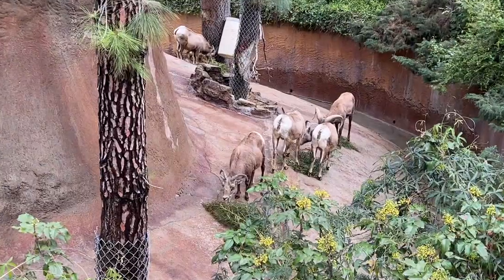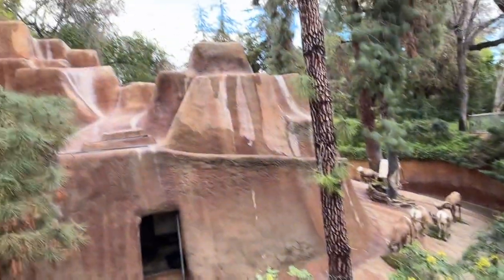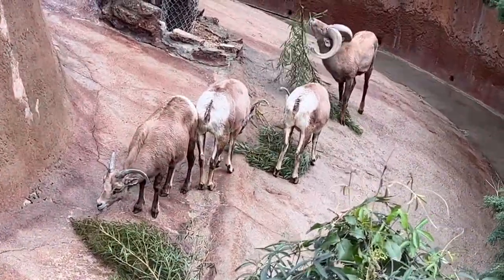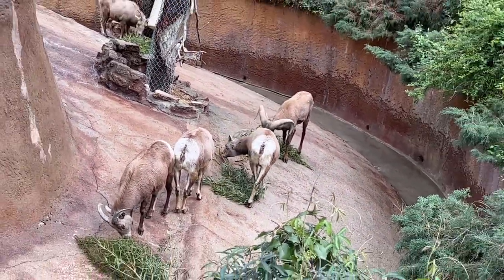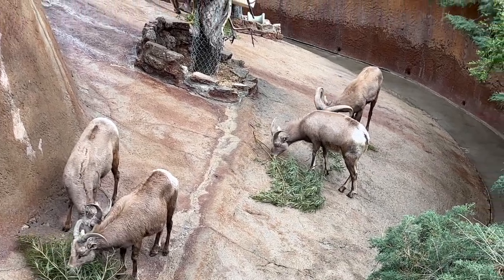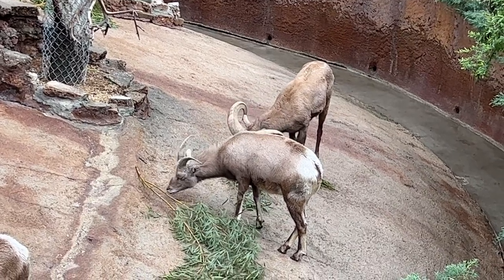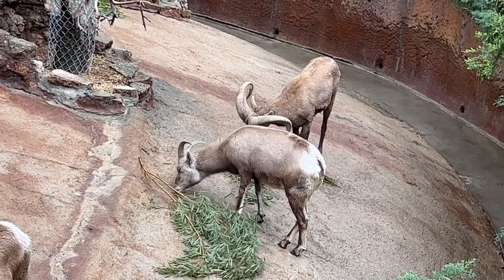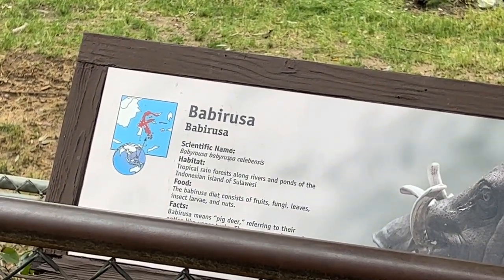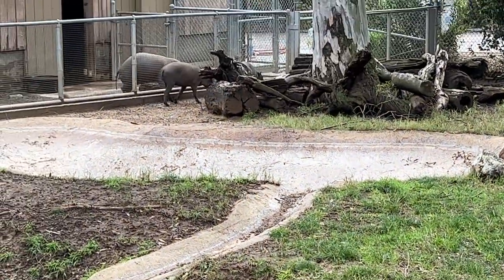Okay. Yeah, last time we were here, we only saw two. And they were up there. Ooh. Cool. Look at that horn on that thing. The battling rams. What is this? Oh, they're playing with the other ones.